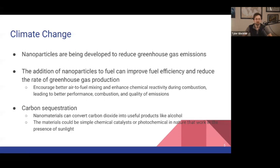The second example is what's known as carbon sequestration, which is carbon capture. It's essentially the process of either taking carbon in industrial manufacturing that's going to be released to the environment and capturing it before it has the chance to enter the environment, or taking carbon that's already out there and trying to remove it. And again, this is being done many different ways, including with nanotechnology. But these nanomaterials can convert carbon dioxide and potentially some of these other greenhouse gases into all sorts of other useful things, like alcohols, for example. And again, just to highlight the potential in terms of the category, they can be simple chemical catalysts. These can be photochemical catalysts that require sunlight to work, and so on.